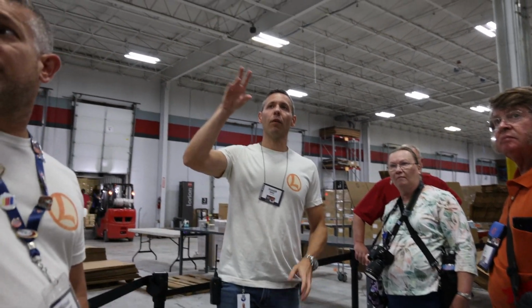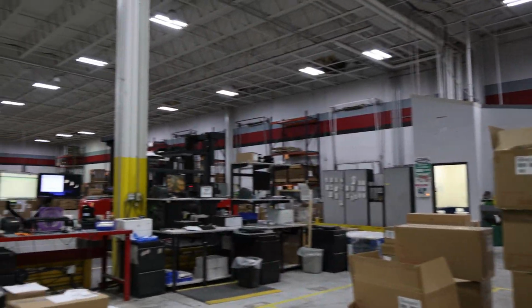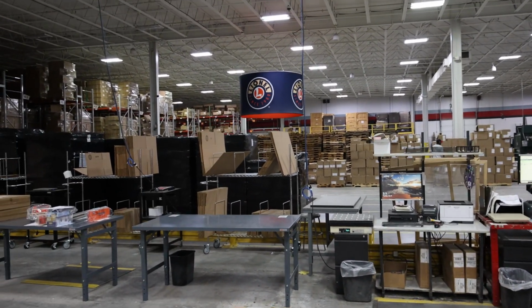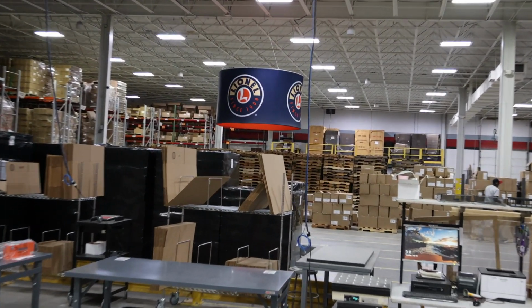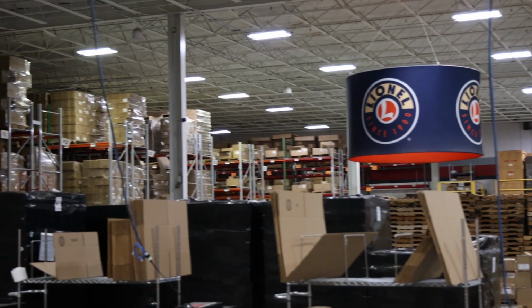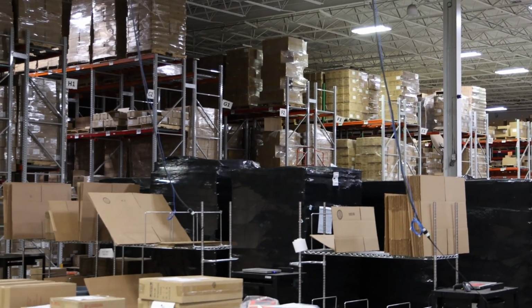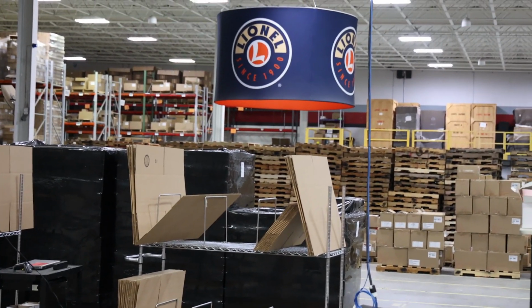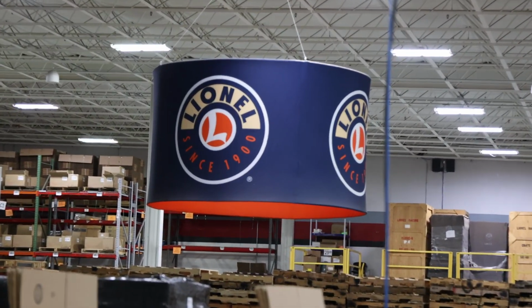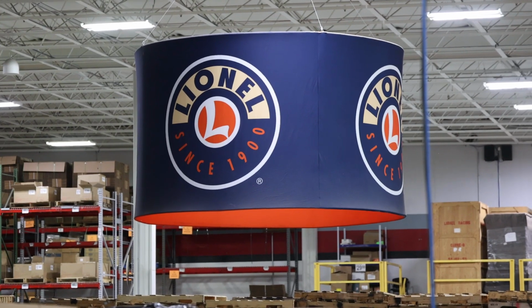Yeah, so as far as the inventory standpoint, we are sitting on a lot more train inventory than diecast. You can see the aisle markers up here, G1, G2, H1, H2, right? So those are our aisles. A1 starts all the way on the wall. A1 through C2 is diecast. D1 all the way over, back to the other side, is all train. That's all of our train.